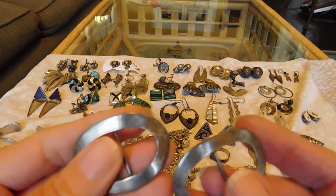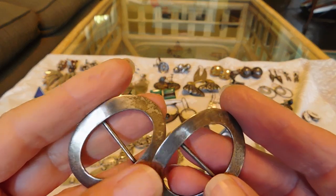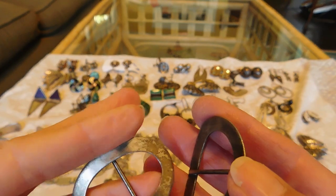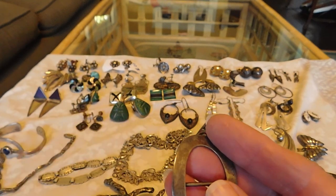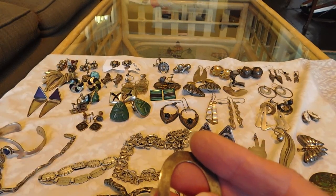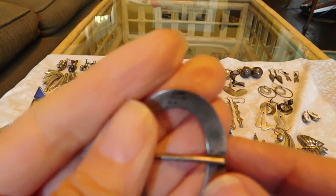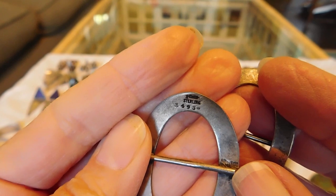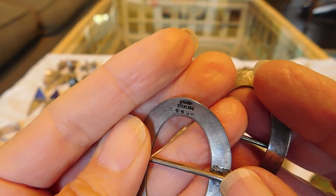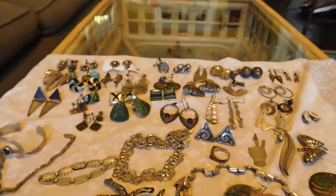Okay, and these are so sweet. These are some little sterling silver buckles. These are old. Could be Victorian. Aren't they sweet? Very simple. And they are marked sterling. They have a number. And there's a maker mark above where it says sterling. But it's very, very hard to read. I'm going to have to get some major magnification to figure out what that says. But those are so sweet.